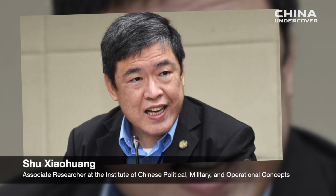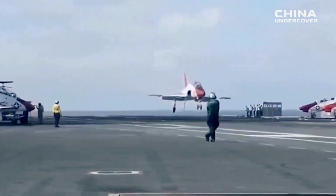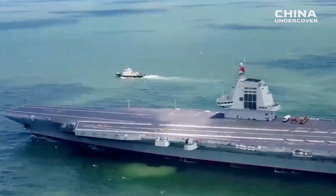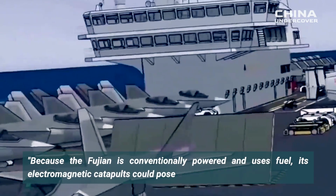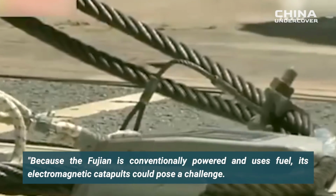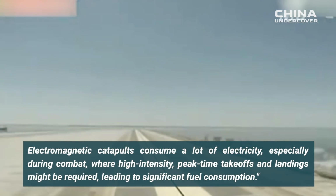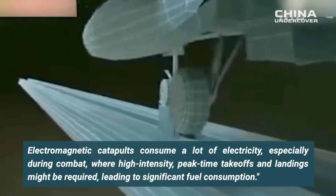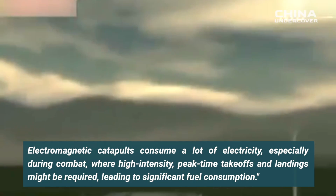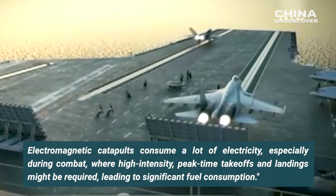Xu Xiaohuang, an associate researcher at the Institute of Chinese Political, Military, and Operational Concepts at the Taiwan National Defense and Security Research Institute, commented, "Because the Fujian is conventionally powered and uses fuel, its electromagnetic catapults could pose a challenge. Electromagnetic catapults consume a lot of electricity, especially during combat, where high-intensity, peak-time takeoffs and landings might be required, leading to significant fuel consumption."